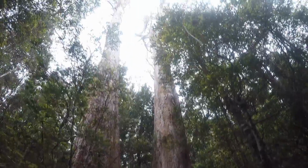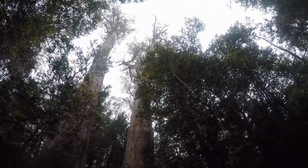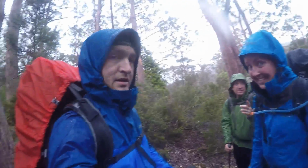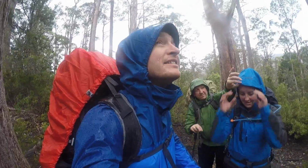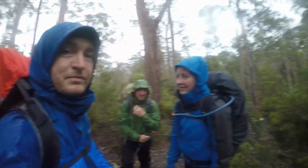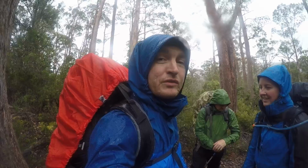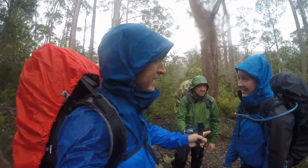Don't know if you can see how tall that is on the GoPro, but they are huge. So I'm wearing my new Marmot PreCip jacket that I got for my birthday a few weeks ago, and it is pretty well raining. Good day to field test it. We'll see how it holds up in the rain. I already feel like I'm getting wet underneath. It could be sweat. This is what it's meant for. All the reviews said it was one of the best jackets for hiking. We'll see how it compares to these guys' Gore-Tex jackets.